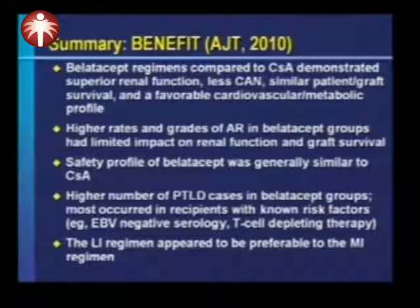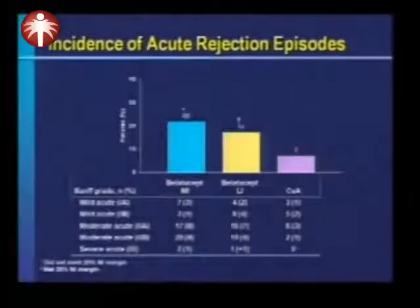Typically, we learn for many, many years that patients who are over-immunosuppressed have no infections or fewer infections, and patients who have infections are under-immunosuppressed. This is a unique patient population that is more immunosuppressed, yet they have a higher incidence of rejection. And you can see here that the more intensive belatacept protocol group had the highest rejection rates as compared to the calcineurin inhibitor group. Certainly, the calcineurin inhibitor had very low rejection rates, but still 22% in the more intensive protocol is not acceptable these days, to have acute rejection rates in the 20s.